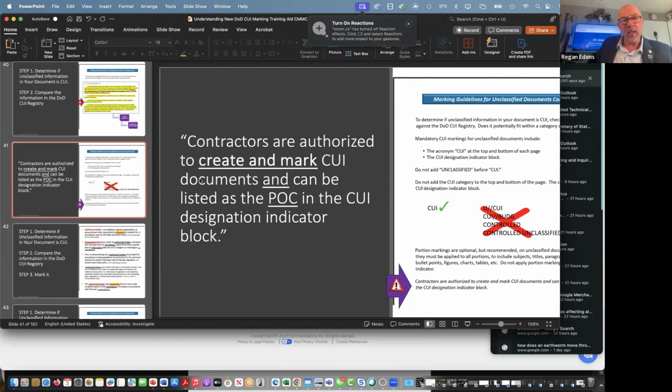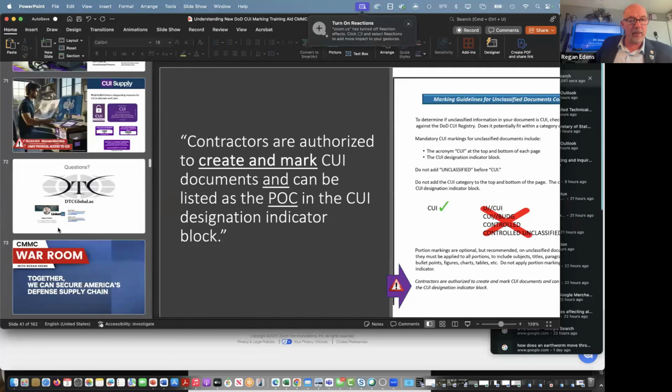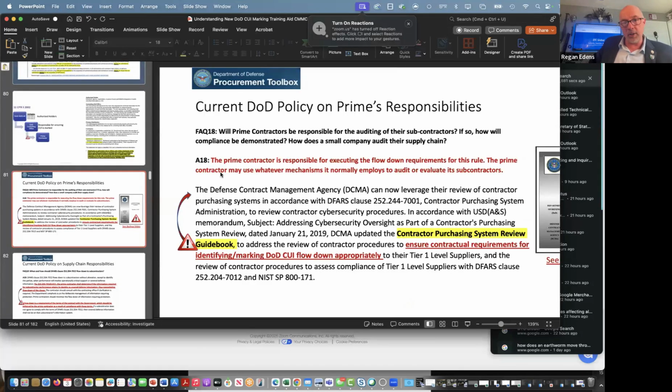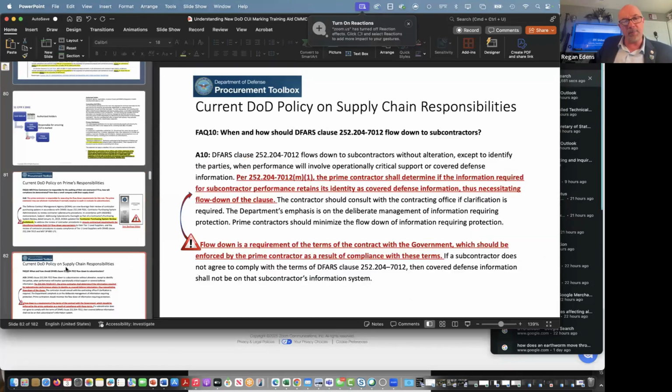All right. Is the prime contractor responsible for any CUI created by a sub? Of course they are. Yes. And do you want me to show you? I will show you exactly, because I knew this was going to come up. I'll show exactly where they are responsible. Okay. Current DoD policy, not in the future, not underneath Rev 3. Underneath Rev 3, they certainly are. But current DoD policy underneath the DoD procurement toolbox says specifically that the responsibilities for CUI are the responsibility of the prime contractor for all of its subcontractors. Okay. And if you have subcontractors, you are responsible for your subcontractors.